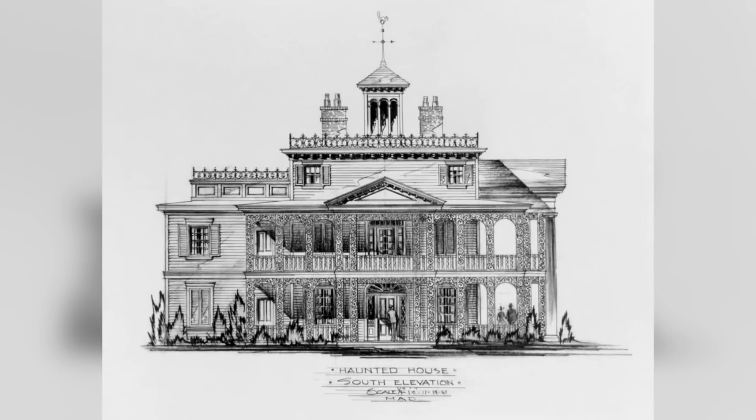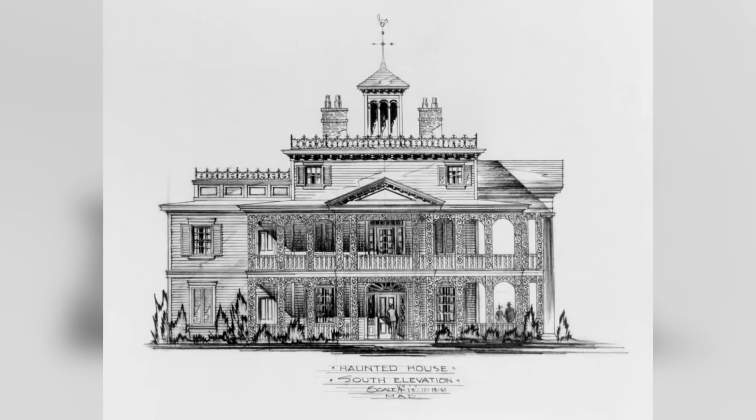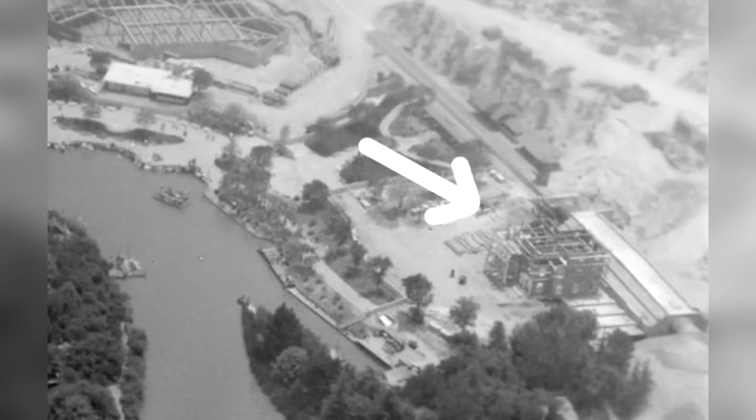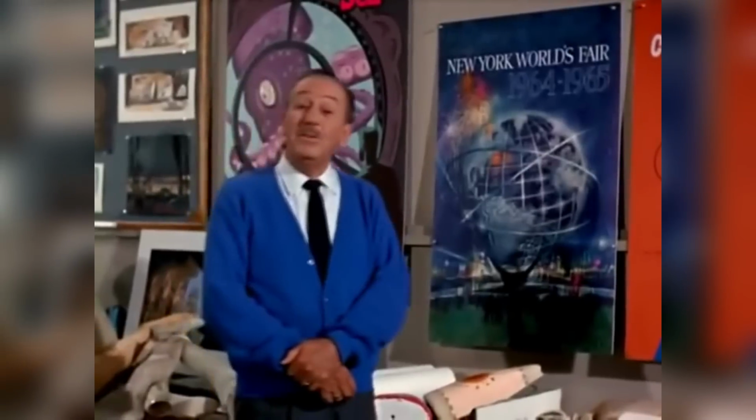From there, a final, cleaner-looking version of Anderson's mansion was redrawn by Marvin Davis, and shortly after that, construction began on the house's facade, along with the rest of the New Orleans Square in 1962. But they would eventually run into an issue, in the form of the upcoming 1964 World's Fair.